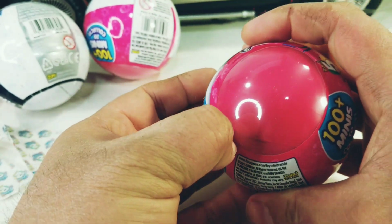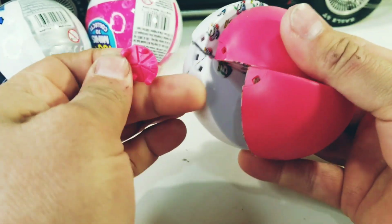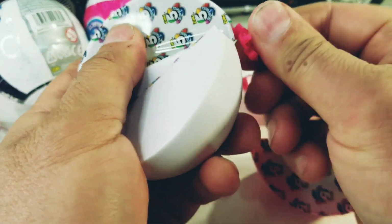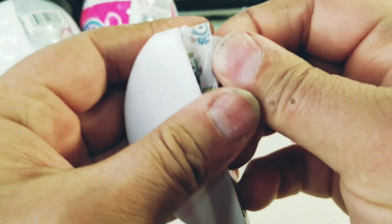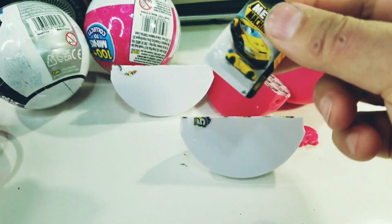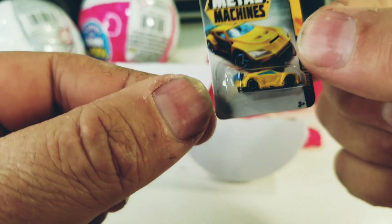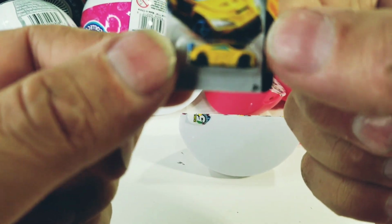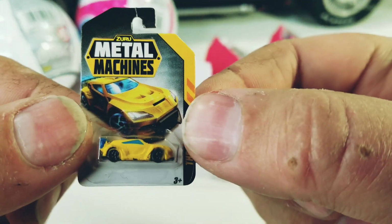Second one here. There we go. See what our first one here is. Metal Machine, so it's a car. How tiny that is. Wonder if this will work with maybe my Z-scale trains.